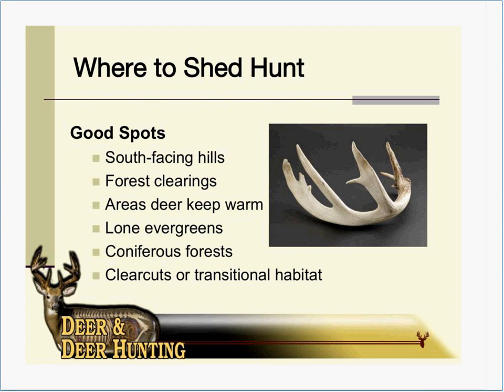Okay. As you mentioned before, coniferous forests are a great place to look, too. Yeah, they really are. They provide a lot of shelter from the elements in the winter for deer. They're blocking the wind and preventing the snow from hitting the ground, so it's just easier for deer to travel. So the deer are able to stay warm and move around better in coniferous forests. Okay. And clear cuts in transitional habitats, that kind of falls into the forest clearings.